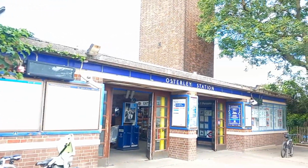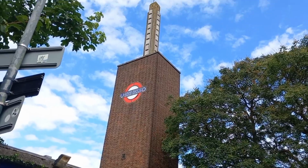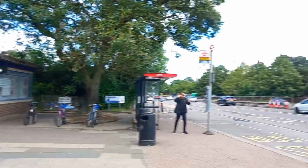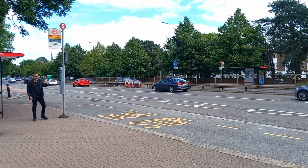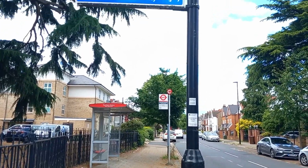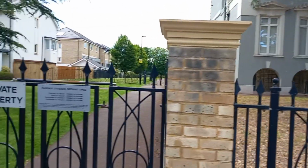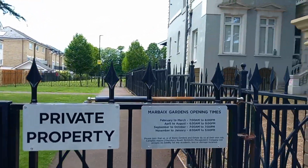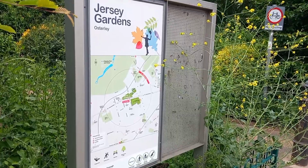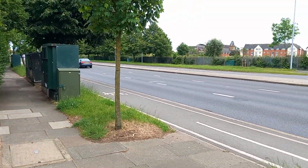There we go, that's a better shot of it. It has a very striking brick tower with a roundel on top and a spire on top of that one too. Quite like Osterley Station, just a shame it brings you out onto this road. I've crossed back over the Great West Road because I saw on the map that there was another Thornbury Park, or alternative name I guess, Marbay Gardens, but it's private property. There's a very posh house here as well, so I guess I won't be going in there. What is open to the public though is Jersey Gardens. I've just had to cross the Great West Road again though to get here.